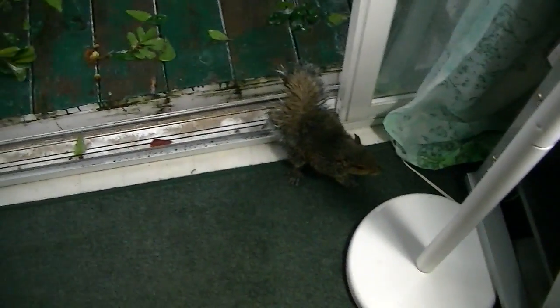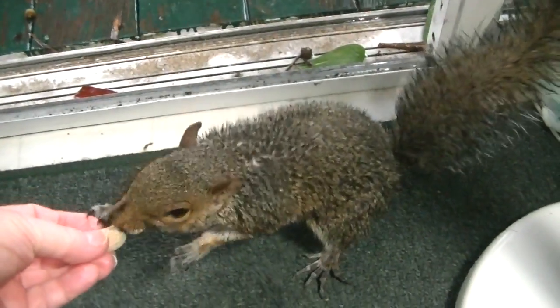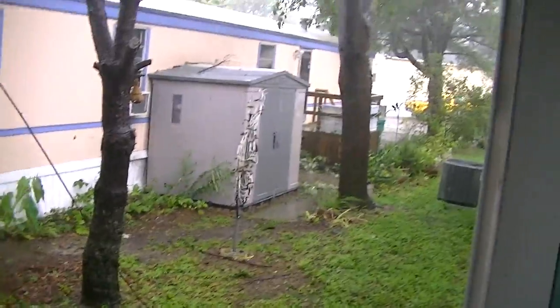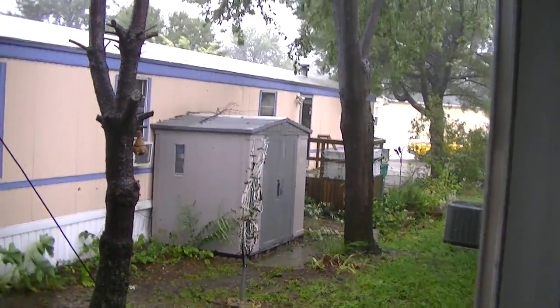Oop! What are you doing here? I stepped on you. You want a peanut? You poor little thing. You're all soaking wet. Here, now go on outside. Go on, get out. He doesn't want to get out. Look at him. Get out. Look at him go after my foot. Go on, go out. Take your nut and go. That's so cute.